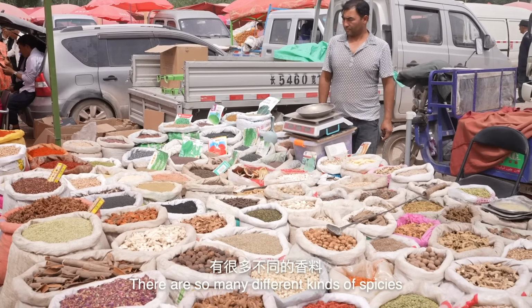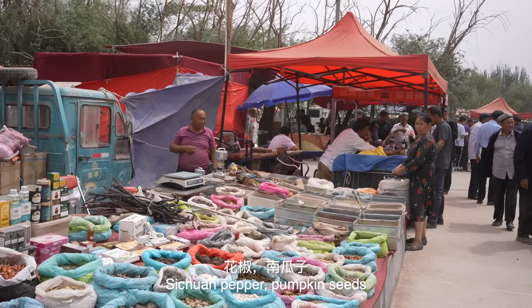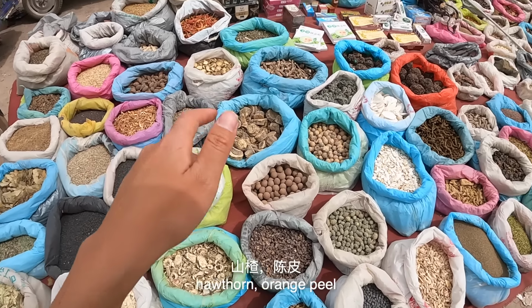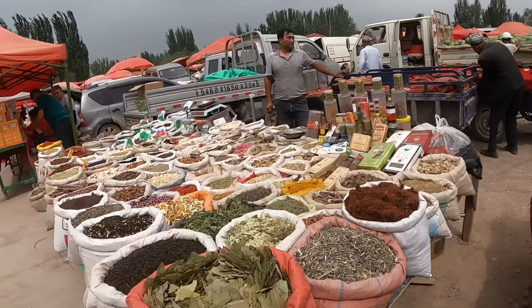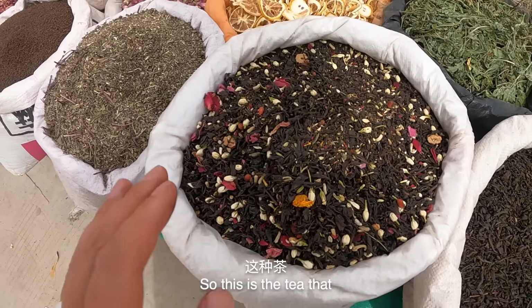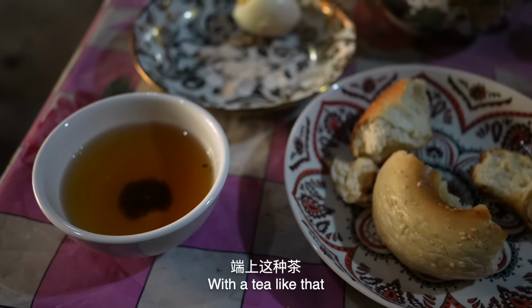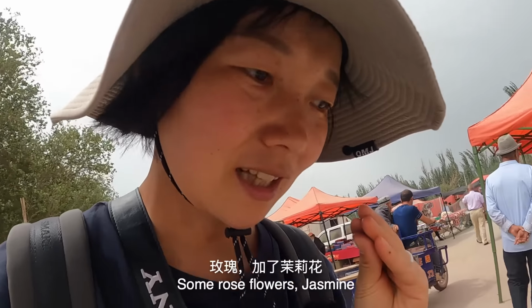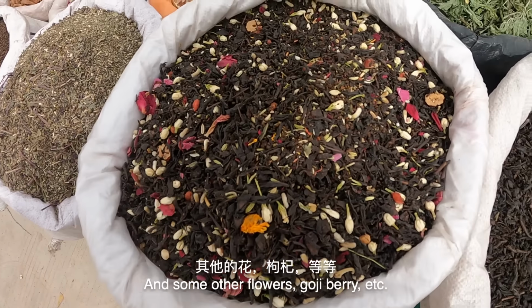There are so many different kinds of spices: chili pepper, sesame, Sichuan pepper, pumpkin seeds, san zha, chen pi. Well, I don't know everything. So this is the tea that you often see in Xinjiang. If you go to a restaurant, you're very likely to be served a tea like that. I think it's fermented. Maybe it's black tea with some rose flowers, jasmine, and some other flowers, goji berry, etc.